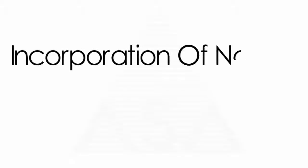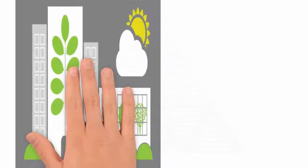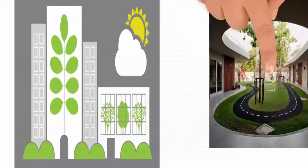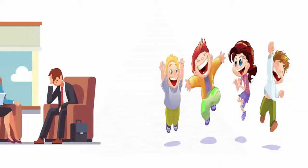Incorporation of nature in Biophilia plan. Develop a biophilia plan that includes a description of how the building incorporates nature to boost positive feelings, fulfill psychological needs in life and speed healing and recovery time.